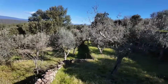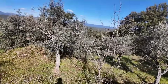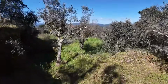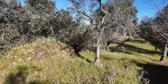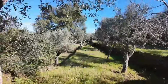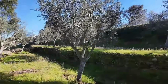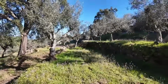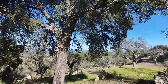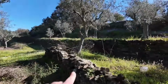All this goes along the property. All of this, all the terraces. This was where we came. Now we are going from this side. Okay, so from here, all of this is the property. All these terraces from that side too, up, and the property comes here, crossing this big cork tree. The cork tree is already on the neighbor's property. Okay, this one going here.